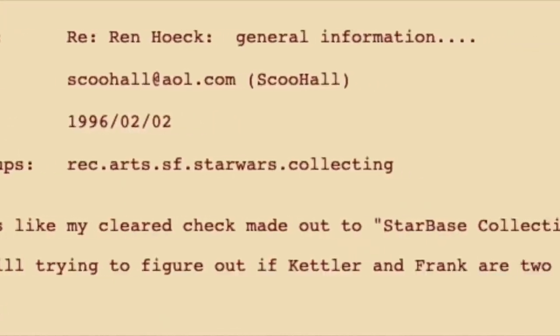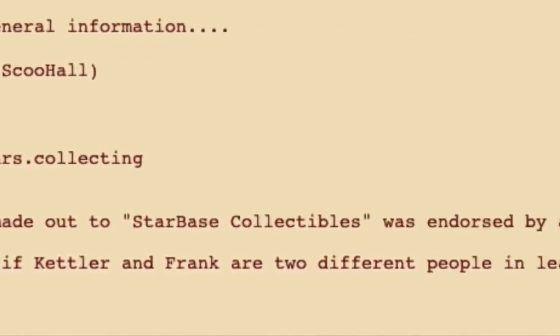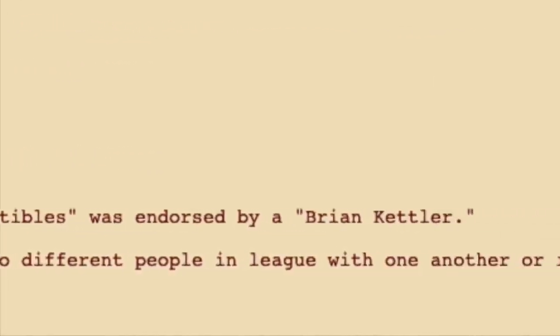But who was this con artist? Was his name Frank? It seems the name on the check that was made out to Starbase Collectibles was in the name Brian Kettler. It was also found out that the AOL account was owned by Douglas Kelter. It seems the two were working together.